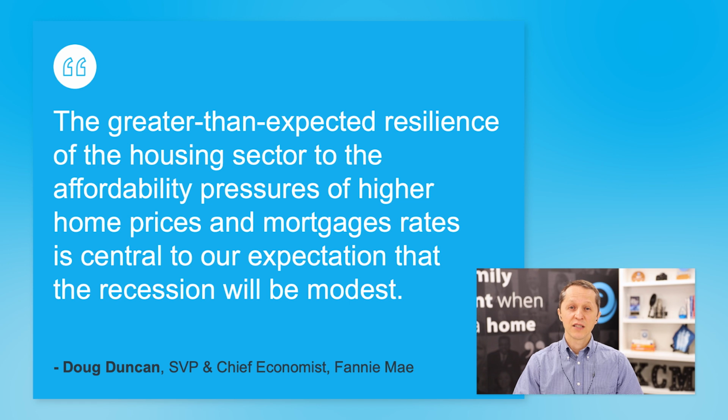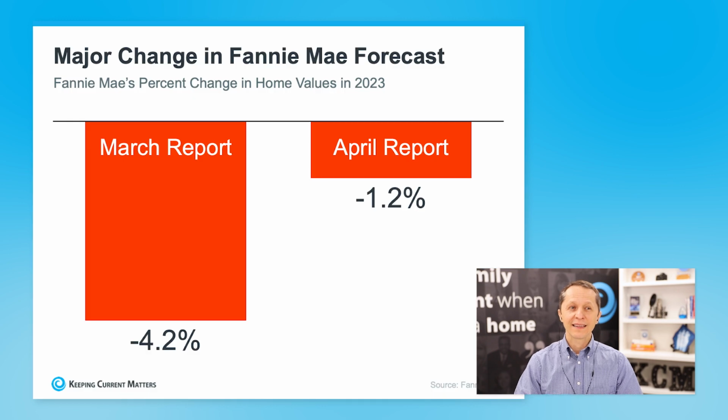And yet here we have a chief economist of the respected Fannie Mae saying the housing market's actually doing a lot better than we expected. So a lot of this resilience, right, even with affordability and mortgage rates, is central to Fannie Mae's expectation that the recession, they still expect the recession later in the year, will be modest. And to highlight that, here's what Fannie Mae forecasted in March, their expectations of prices in 2023. And here's the change in April, just 1 month later, because of the way the market has shifted.